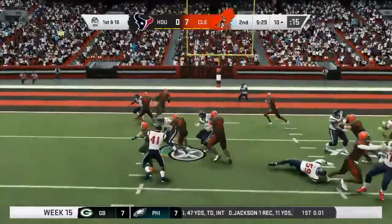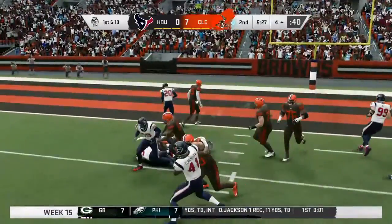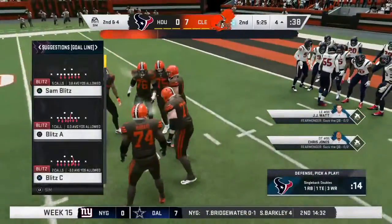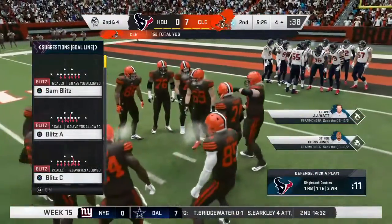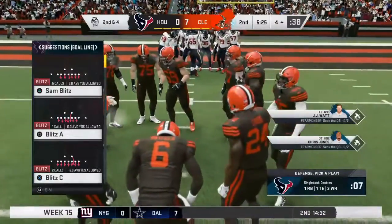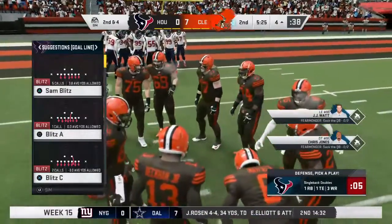On the carry, it's Chubb. A good display of power, but it will only get him just inside the 5 to the 4. It's a 6-yard gain on the ground, and that'll make it 2nd and 4. They're mounting a nice drive here. Good chunk of yardage there again. O-line, they've been solid this drive.